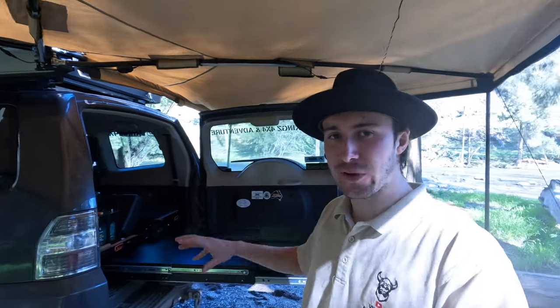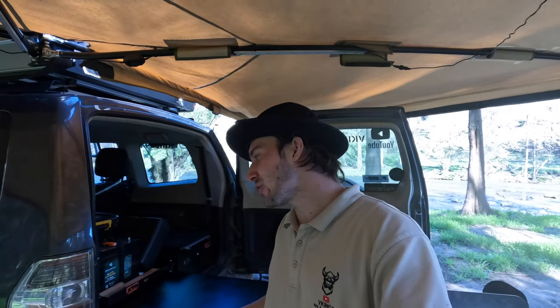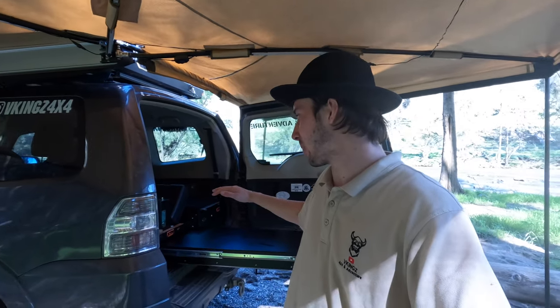So moving around to the back of the car here guys, this is the first trip that I'll be using the XTM pull-out camp kitchen as well as the drawer setup. You guys will know that I did change over to this recently, and if you guys have been watching the lockdown cookups, you would have already seen it in action, but this is its first trip out.